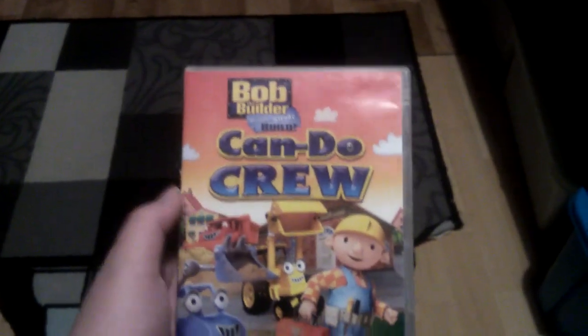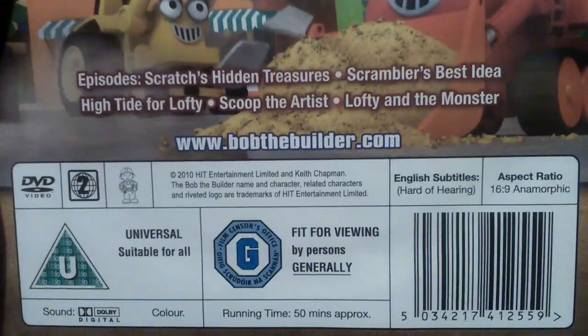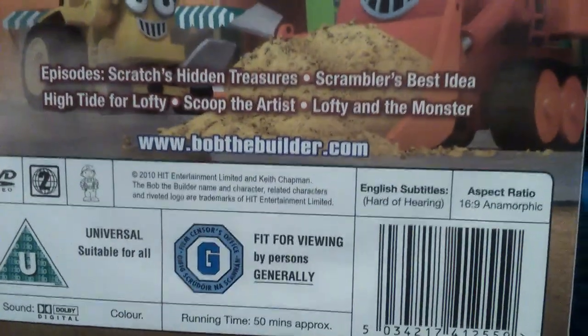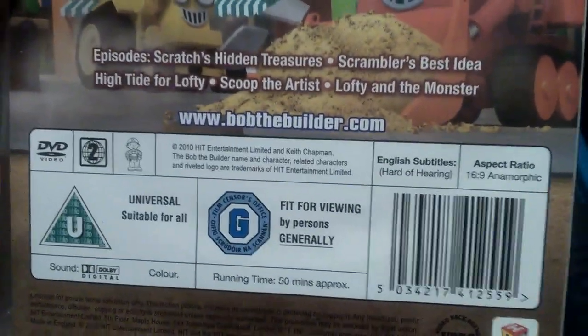Up next we have is Canoe Crew, which I suppose I should put before that DVD, to be honest, but I must have got them mixed up when I was doing my shelf sort out, so I will sort that out. Episodes are Scratch, Hidden Treasure, Scrambler's Best Idea, High Tide for Lofty, Scoop the Artist, and Lofty the Monster. Here's the disc.